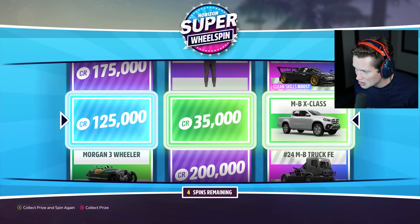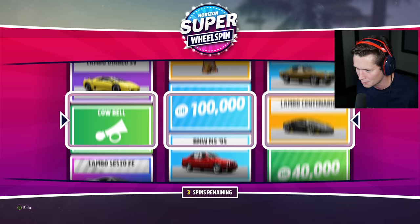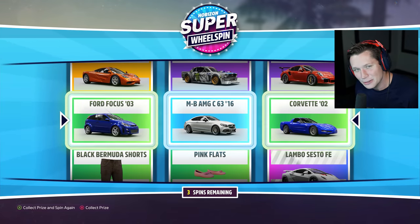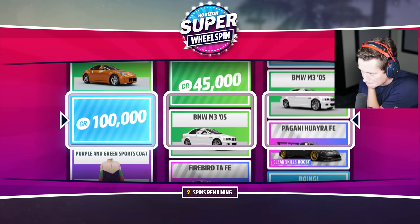Okay. Mercedes-Benz X-Class truck. I think I saw that in one of our first episodes. I couldn't figure out what it was. I thought it might be a Toyota Hilux or something, but interesting. Kind of a smaller... We almost got the GT3 RS. Or was that a GT2 RS? I'm not sure. We almost had it, though.